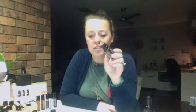So it contains clove oil, which is on the ORAC scale, the scale that gives a number to the antioxidant level. Blueberries are considered quite high. I'm not going to throw a number out because I'd probably be making it up, but clove oil is about 5 times higher than blueberries. So it's really high on the antioxidant scale. So On Guard is amazing for anything to do with that.